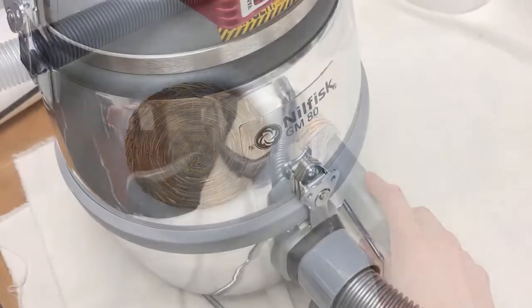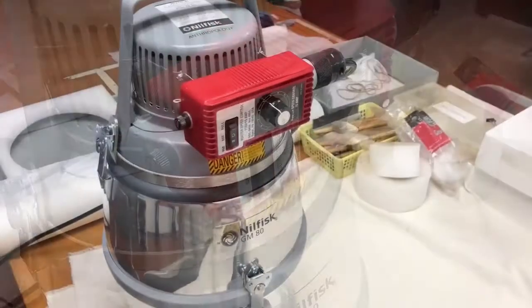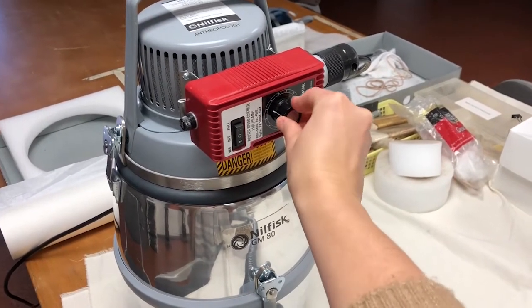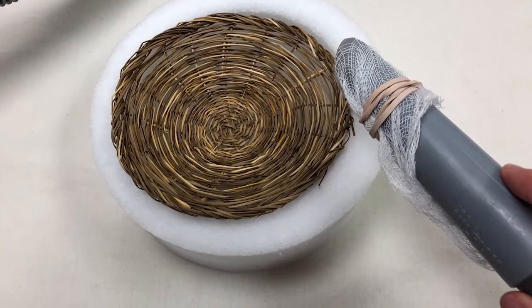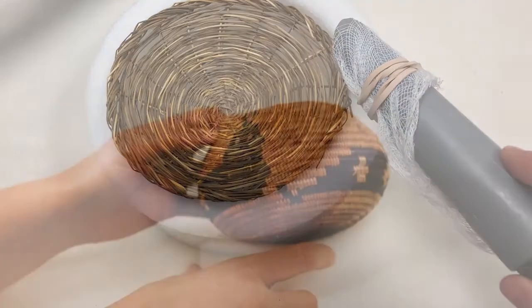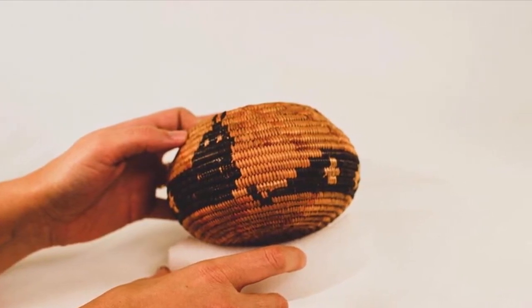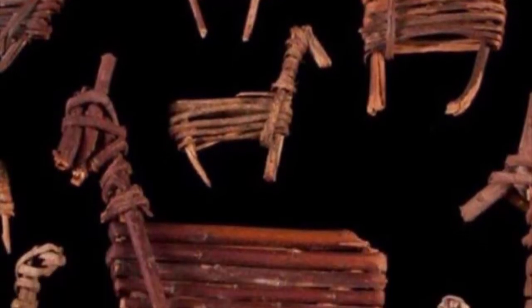This vacuum is actually really special, especially this part. This dial allows us to control the speed and power of the vacuum's inhalation. Typically, we use quite a low setting. Dust and mites are bug food, so the more dust we can remove from the surface of the object, the better it will fare. Very fragile or broken objects are never vacuumed.